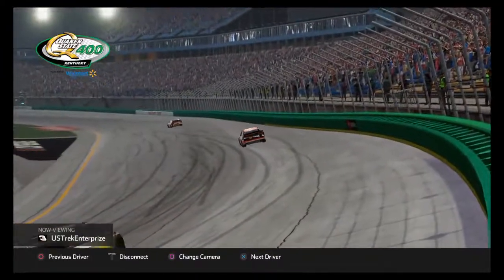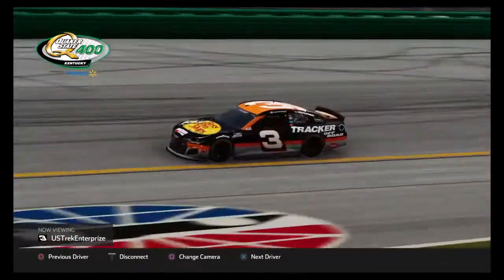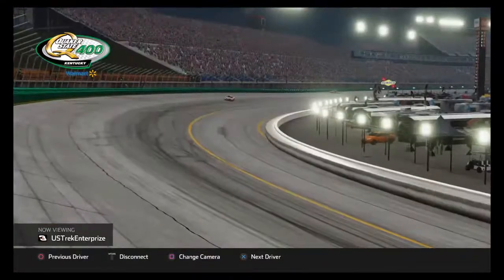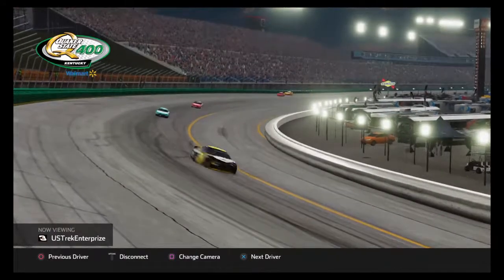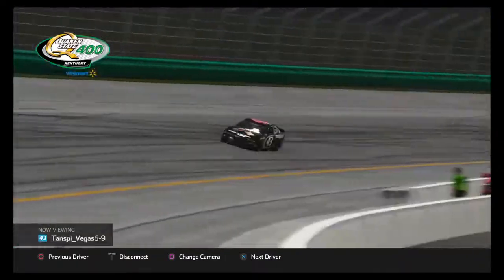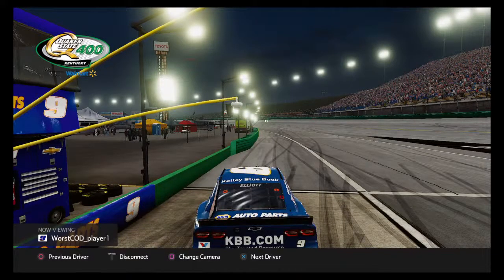43 to go. And tell me, what's the full tank? How many laps can you go? 32. Copy. Alright, so if there's anyone that can make it in one more stop, you're going to have to wait at least 10 more laps, but I don't think anyone can, so we're going to see what kind of strategy plays.